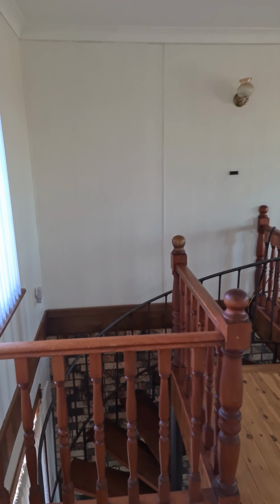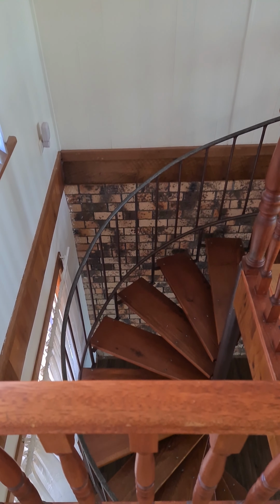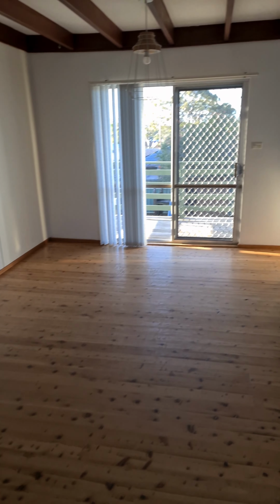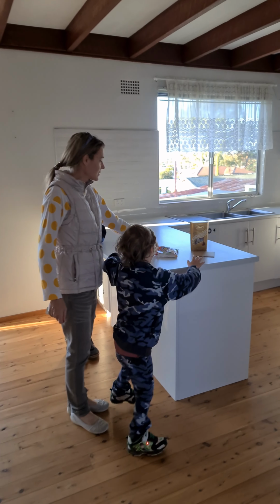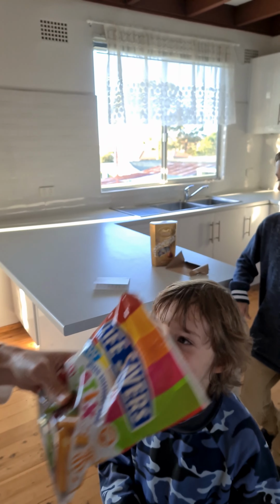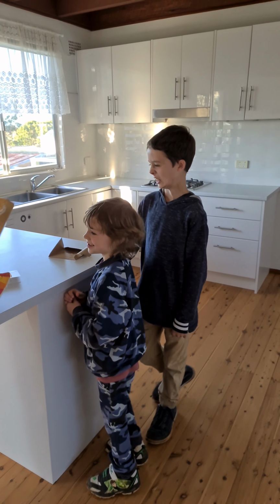Oh, some chocolates. Nice spiral staircase. Look what we got here. We got a little present. I'm here too. Oh, yeah. I'm actually here as well. No, so I'll have them. Oh yeah. Nah, they're just for Mum and Dad. This is all for us. Thank you.